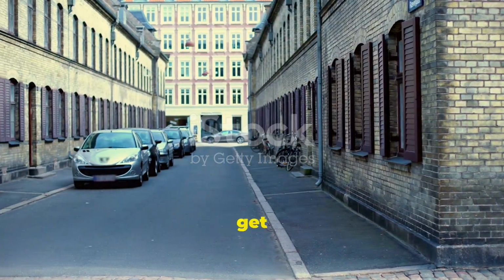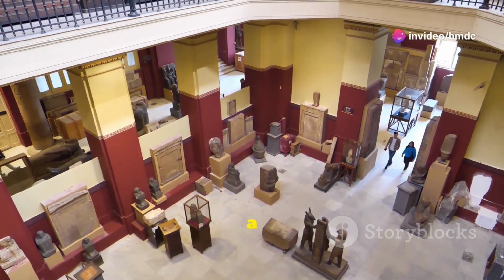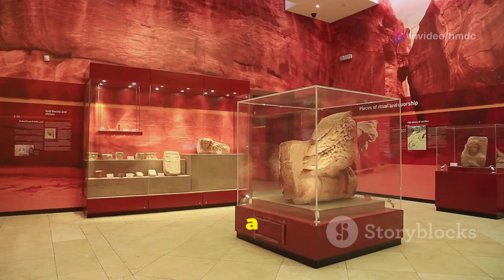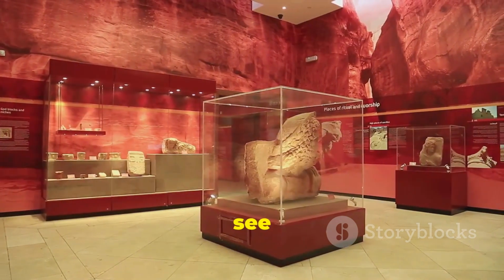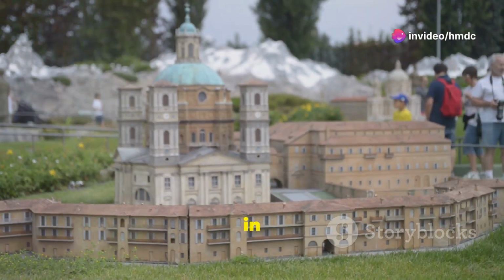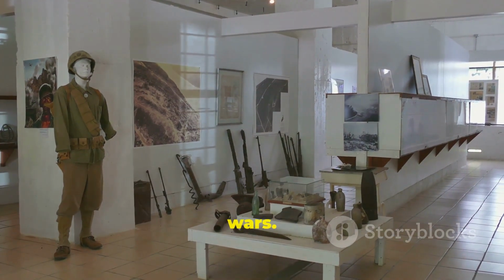All right, time travelers, get ready to dive into Denmark's past because we're heading to the National Museum of Denmark. This place is like a crash course in Danish history, culture, and everything in between. Located in Copenhagen, the museum takes you on a journey through time from the Vikings to the present day. You'll see ancient artifacts, Viking ships, royal carriages, and even a 17th century Danish town recreated in detail. They've got exhibits on everything from Danish art and design to the country's role in the world wars.